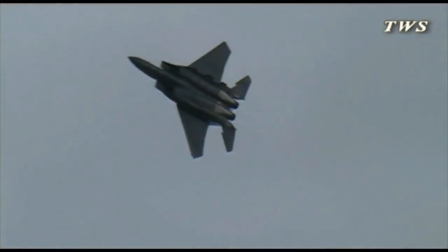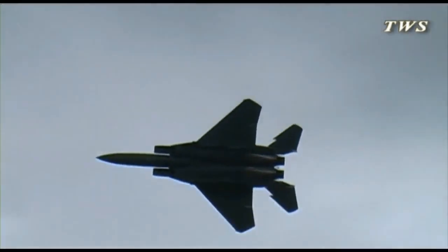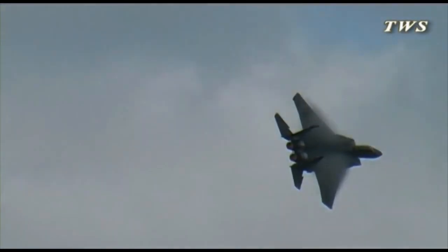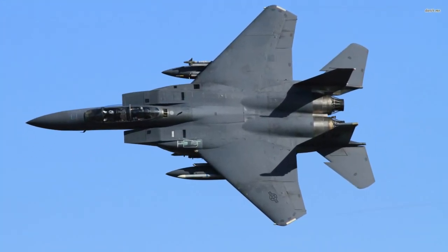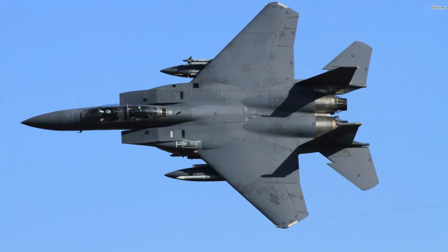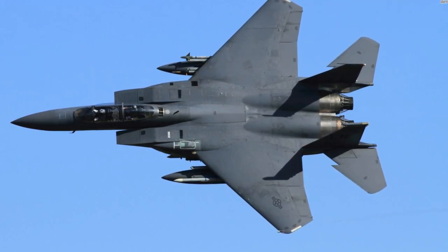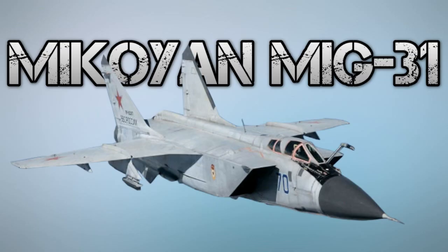The jet was also very advanced for its time, being fitted with pulse Doppler radar, which tracked enemies from high altitudes to low altitudes. The F-15 also has an excellent kill-to-loss ratio, being 92 claimed kills and no losses in combat. The F-15 also carries a variety of different weapons like the M61 20mm cannon and the AIM-9X Sidewinder missiles.